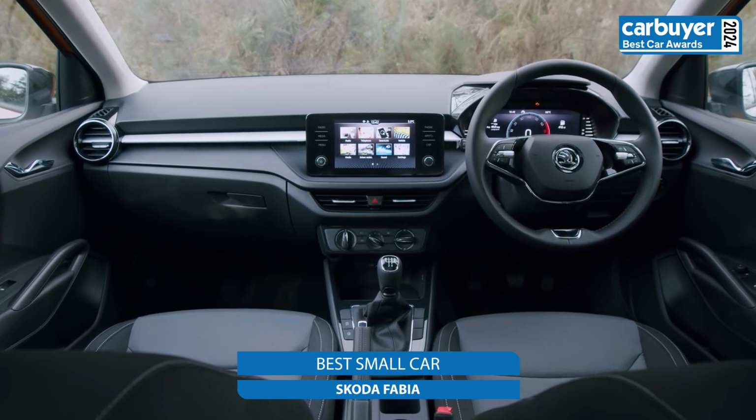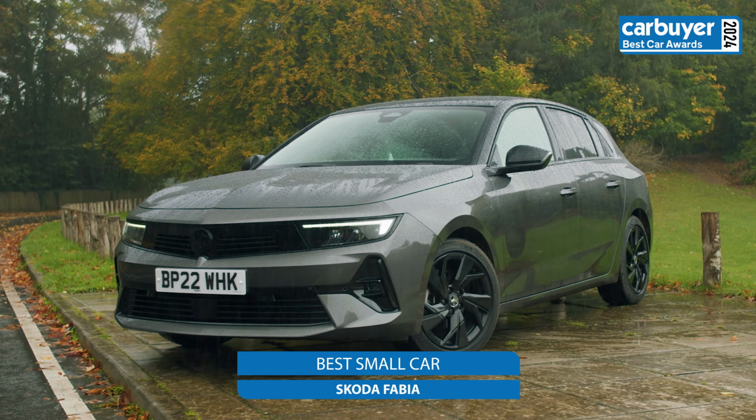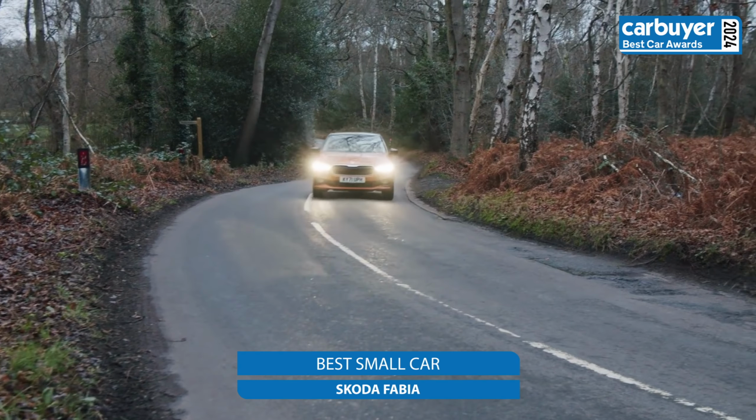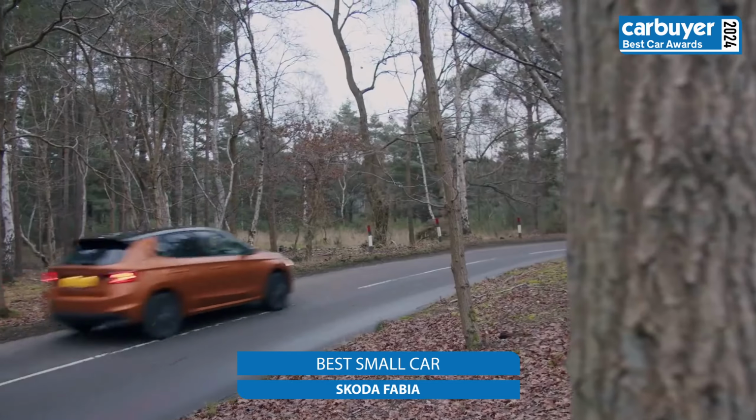In fact, anyone in the market for a Volkswagen Golf or Vauxhall Astra should look long and hard at one of these. Loads of space, plenty of kit, plus punchy, economical engines. It's a worthy winner. But some people want something a bit bigger. They want something with more presence.